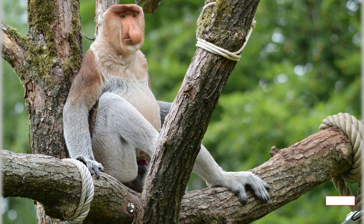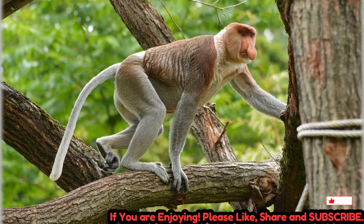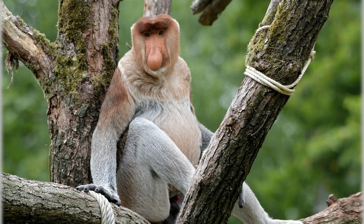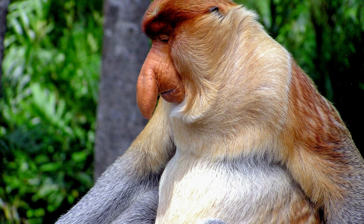Their specialized anatomy, including long limbs and a prehensile tail, allows them to swing effortlessly from branch to branch. They are well adapted to their mangrove habitat, where they navigate through the dense vegetation with ease.